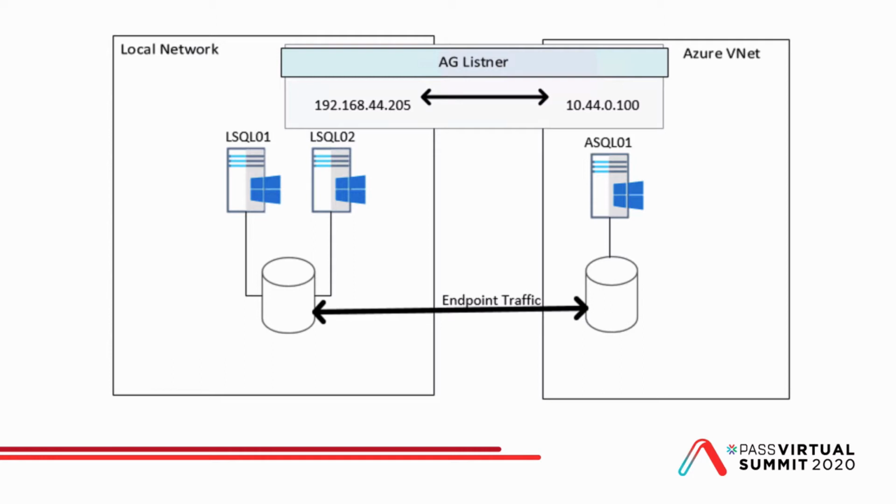So at the core here, we're going to have a Windows failover cluster with three nodes that will host an availability group with three replicas. And there will be one database here that will have all of its traffic sent through the endpoint traffic using port 5022. And then, of course, for connectivity from any applications like Management Studio, we could connect through our listener, which will be set up to use these IP addresses.